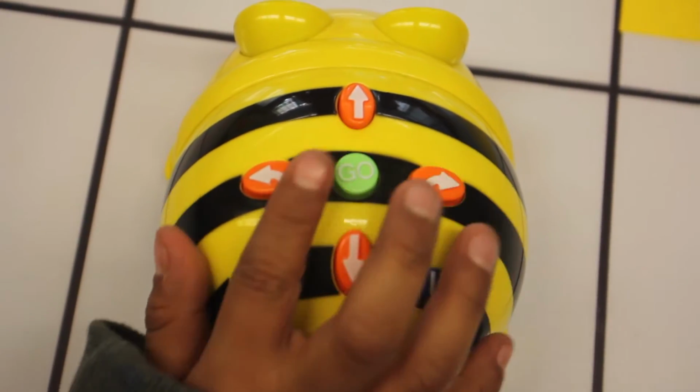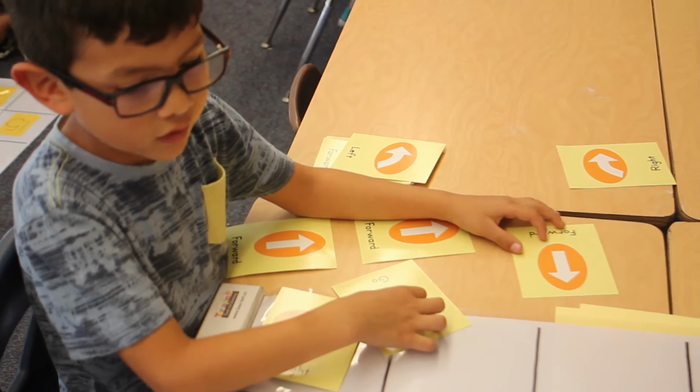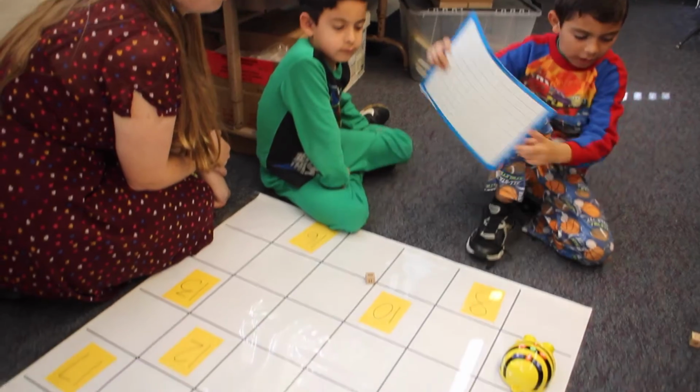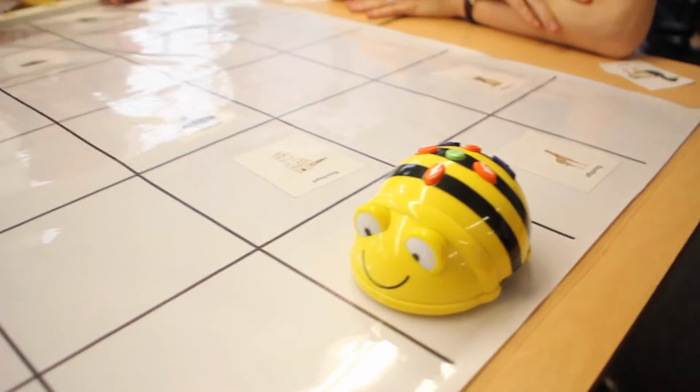BBOTs are an early coding tool for children, and they're programming the code to send the bee on a grid to where the destination is. And they're using coding cards to lay down, to discuss their code, to plan it before they implement it. We were using grids that had materials for social studies, math, reading, writing. So really they're using the design cycle to help them construct a code to send the BBOT across the grid.